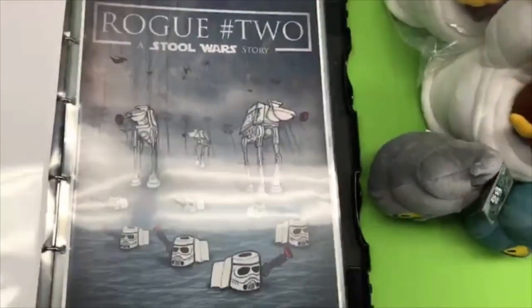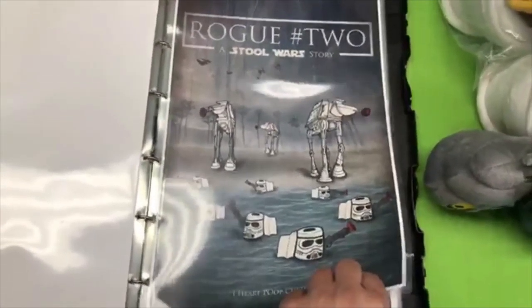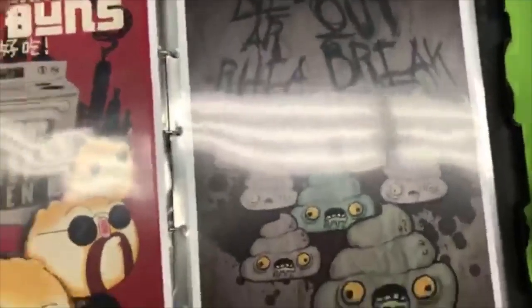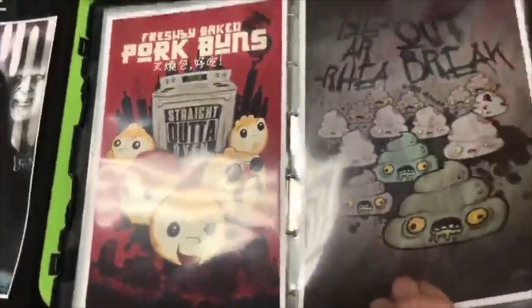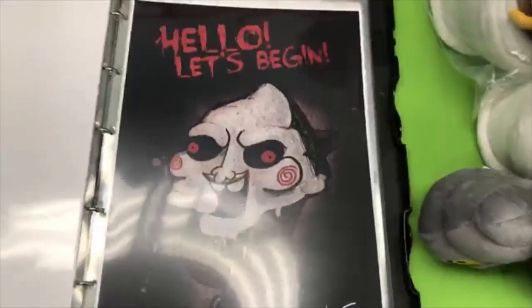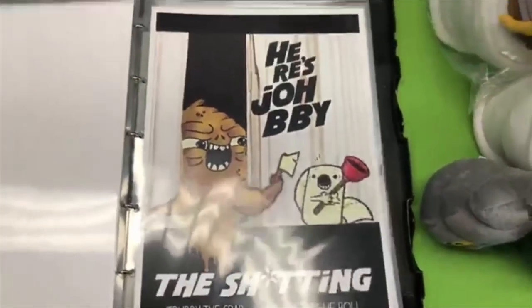Oh, here we go. There's Rogue number two. Stool Wars story. The poop culture is starting. Oh, that's we're back in poop culture now? Yep. Oh, this is another diarrhea outbreak. Another favorite one is the freshly baked pork buns. Straight out of it. That's funny. Straight out of the oven. Crazy fresh pork buns. Oh, no. I could probably make a whole song about that. That one's funny. Oh, dear. That's good.